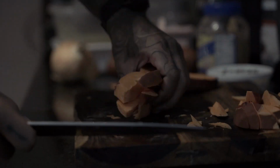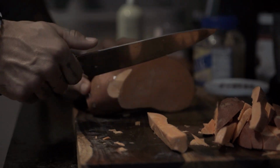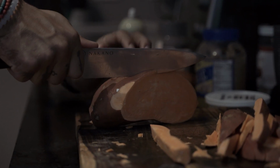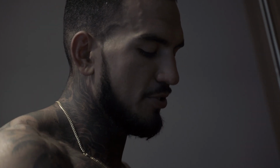Usually what I do is I'll throw this in the air fryer, and as it's cooking, I'll go walk King, which I need to walk him. I still haven't walked him today, poor guy. He's chilling though. He's literally just waiting for me to drop something.